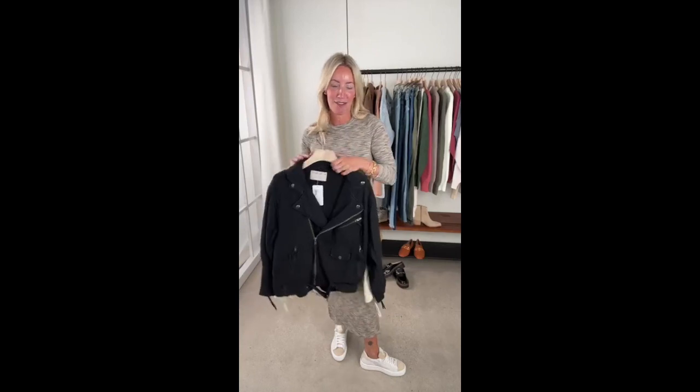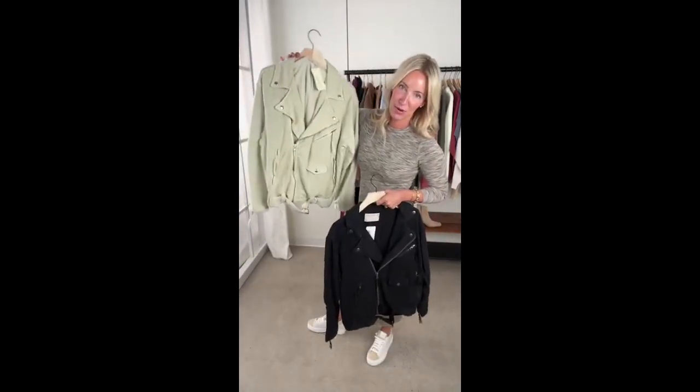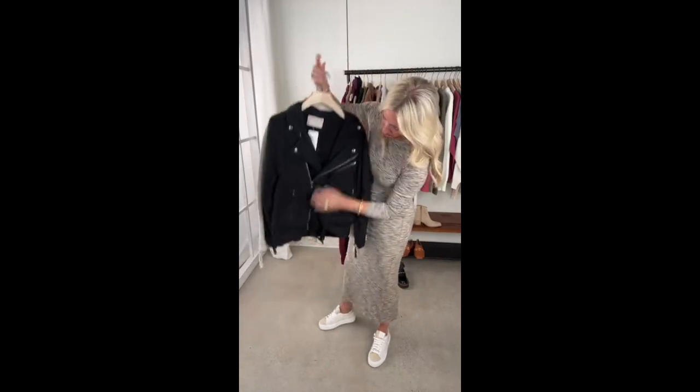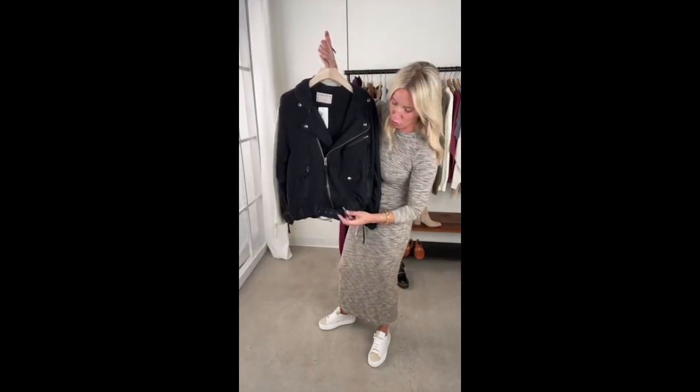Here's what I think is kind of a fun alternative to that, and that is this great moto knit from Free People. Now this guy is generous. It is meant to be relaxed. It has some really fun detail here, like you can see that great little buckle that when I wear it, I just wear it open and let it hang.